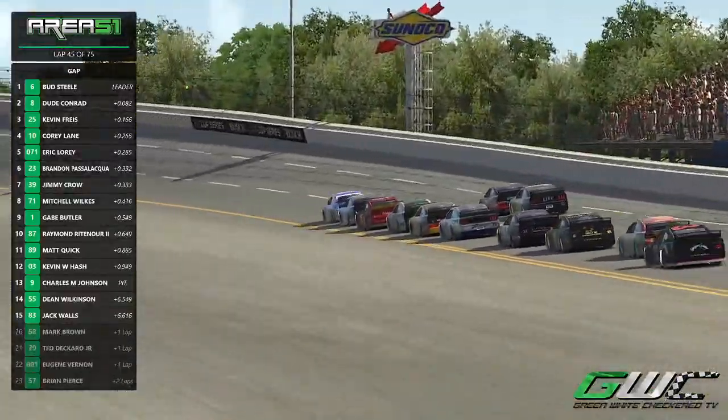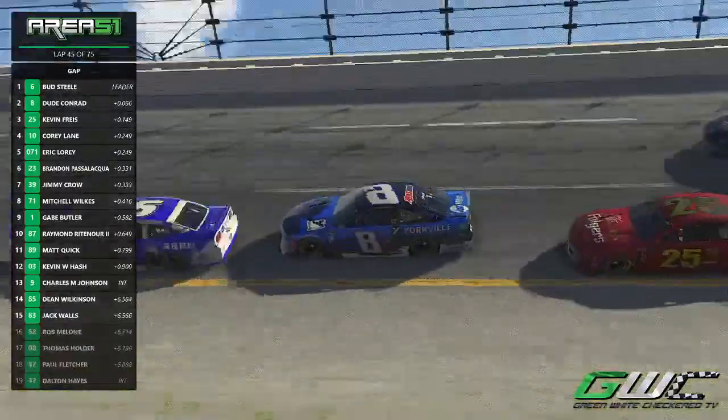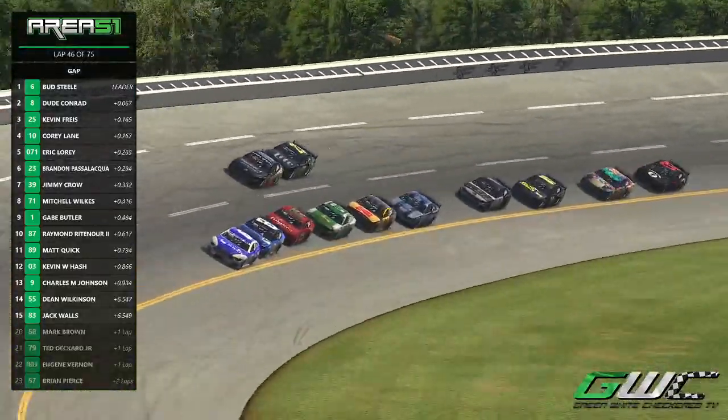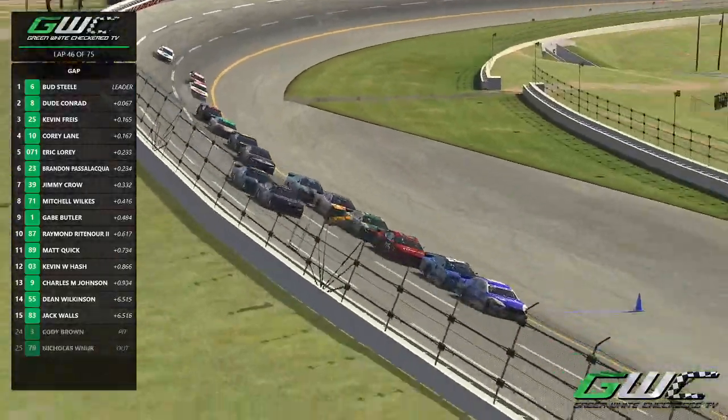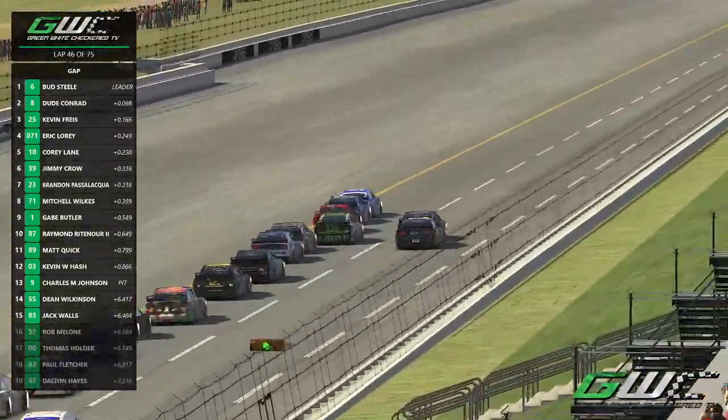Yeah, I think obviously his plan was to get out front and lead some of this. Them being the only 2 cars, the 10 and then Brandon Pastelacco pushing, they're not gaining any more ground. They're kind of falling back. Yes, I think you need just a couple more cars to really help it out.